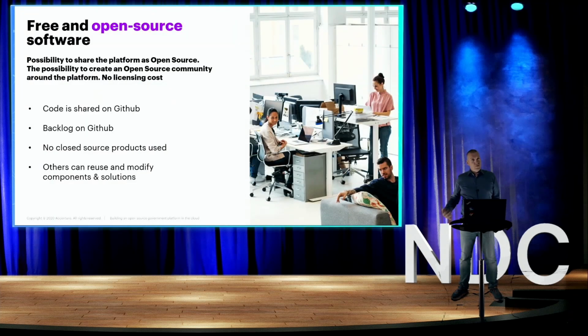So we want to be open source. We want others to use our platform and components if they want. Other agencies may want to use it internally, or maybe a different country. And we also want contribution to the platform from the agency that needs some features. So all our code is available on GitHub. All our issues are available on GitHub. And we only use tools and frameworks that are open source.